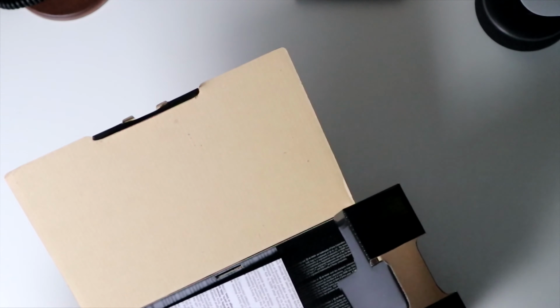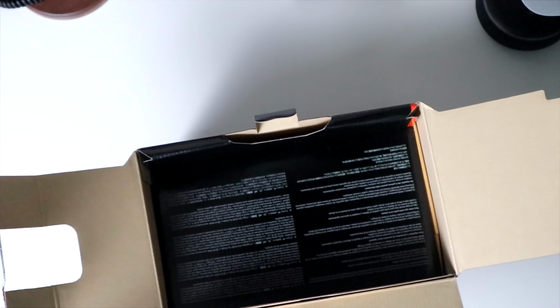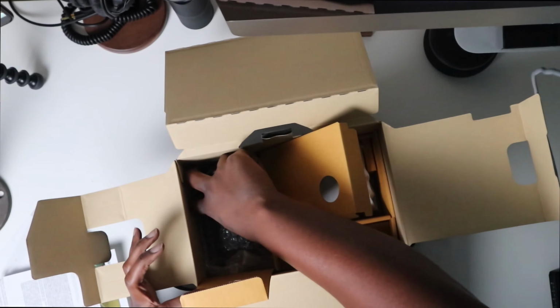And first things first, typical camera box. There are some booklets, don't care about those. I'm thinking there are instructions. Next there is a neck strap, really nice, really robust. What else is in here?